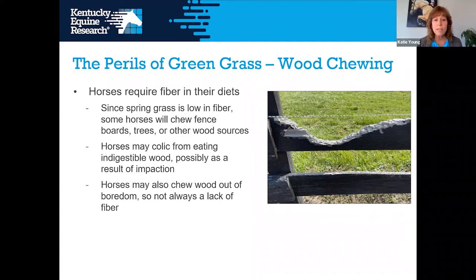Now, keep in mind, horses may also chew wood out of boredom. It's not always a lack of fiber. Sometimes horses start chewing wood and say, oh, this is an interesting way to spend the day. So when you see wood chewing, don't immediately say, oh, there's a problem going on. But you do want to say, why might they be chewing wood? Is it possibly a lack of fiber, or is it boredom? And if it's a lack of fiber, how do I address this to make sure that the horse is getting all the nutritional support that it needs?